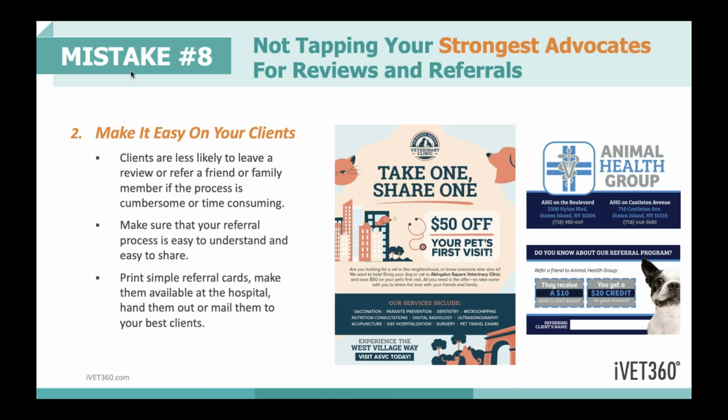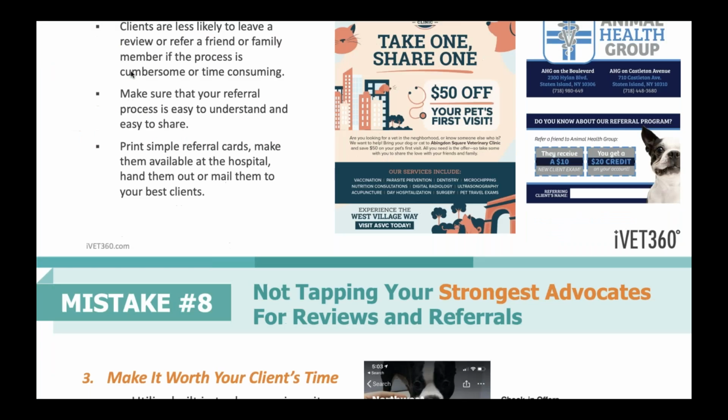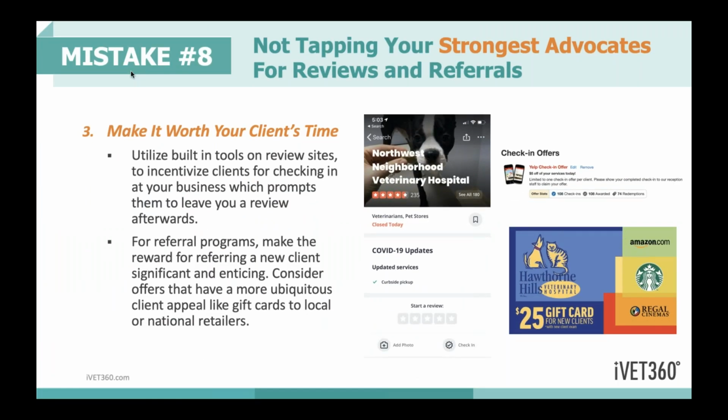For referral programs, make sure that the process is easy to understand and share, right? Print simple referral cards, make them available to your clients in the hospital, hand them out, or even send them to your best clients once or twice a year. The easier that you can make it, the higher the chances are that your clients are actually going to do it.